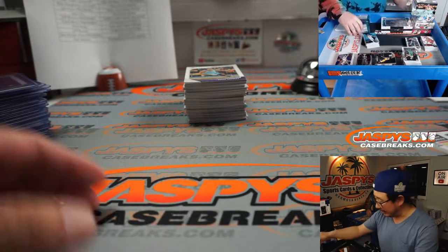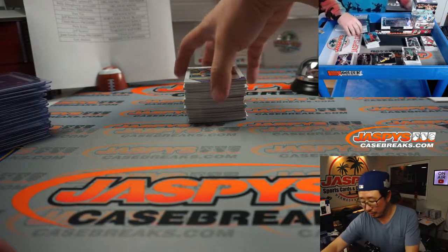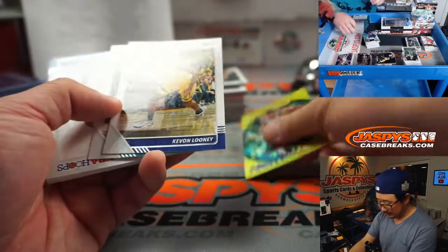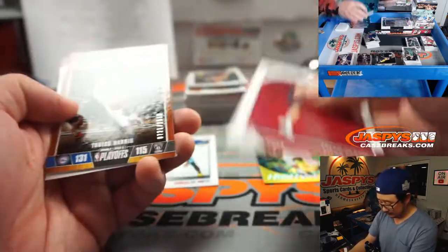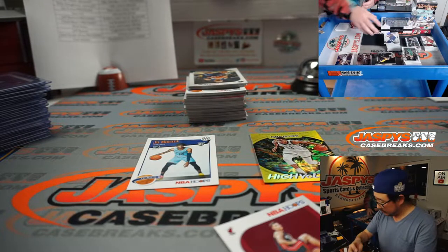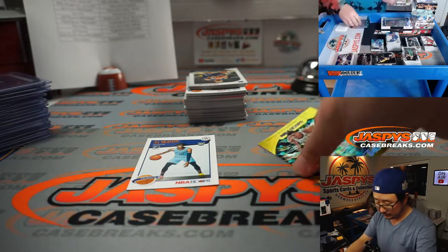So the only things I'm pulling out are either the so-called hits, like relics and autographs, and then higher-tier rookies like Ja Morant, Zion Williamson. It's like 10% of what I open. And RJ Barrett, and so on and so forth. But then there'll be a whole other stack of inserts and whatnot that'll also be shipped out as well.